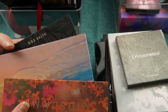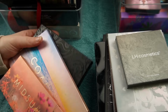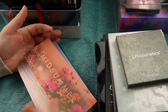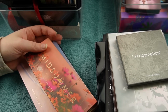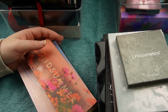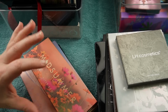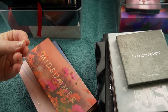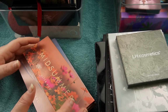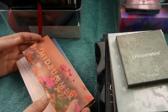And these were sent to me in PR by the brand Alter Ego. I got to try their Midsummer, their Coastal, and their Goddess palettes. And I just don't like this formula. I have all of the original palettes for these. I was able to swatch them side by side. And I know so many people say how these are so similar to the originals. And I feel, yes, shade-wise, these look similar to the originals, but formula-wise, they are nothing like it, which at this price point, would we really expect them to?